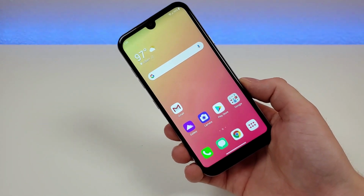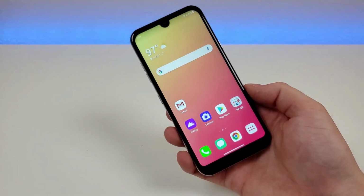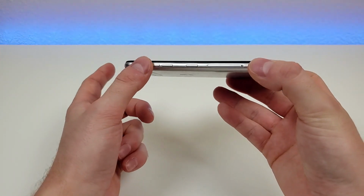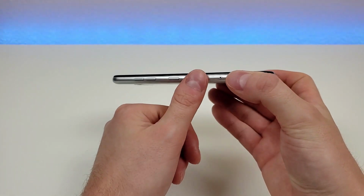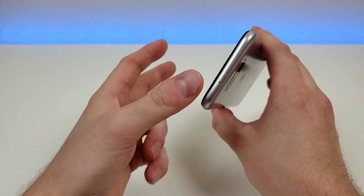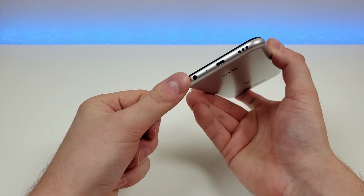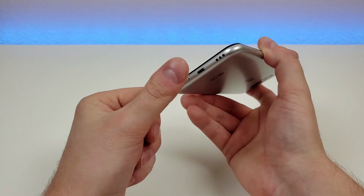Now I already talked quite a bit about the front panel here, but in general I think it's a good looking device and it definitely does look modern. Now taking a look at the left side of the phone, we have the volume up, volume down, the Google Assistant button, and the slot for the microSD card and SIM card. Then on the right side of the phone we have the power button, then up top we have the noise canceling microphone. And then on the bottom, we have the 3.5mm headphone jack, microphone, and micro USB port for charging and data transfer.